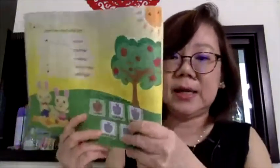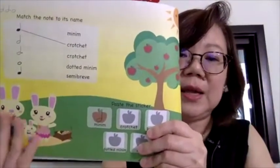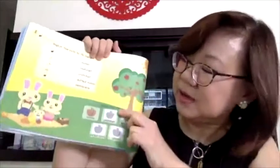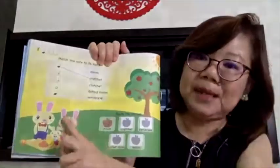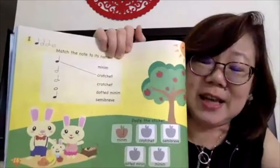Again, let's look at this one, for example, Theory Explorer 1. Very often I make the pictures, let me find one, something like this. So you can see that you can engage the children to do the work by pointing out what the picture is showing. Here you have apple trees. Apple trees. And they are having a picnic. So this goes to show that learning of music is a family affair.